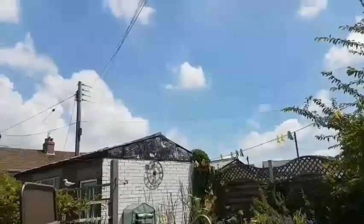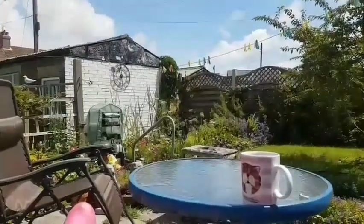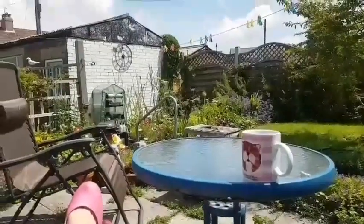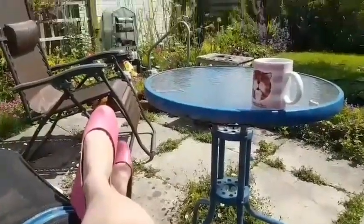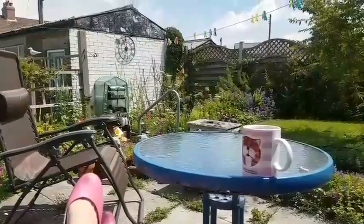It is such a nice day outside now, and it is boiling hot. So good. I'm having a gingerbread flavour coffee, and I'm getting some sun on these very pasty white legs. It's very nice.